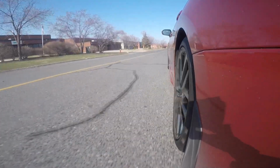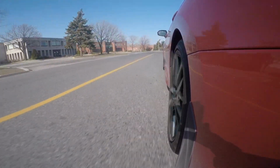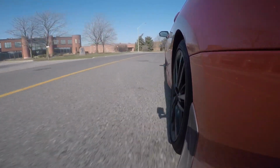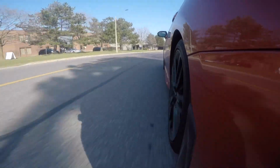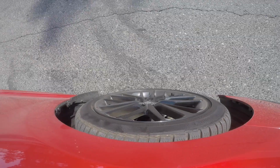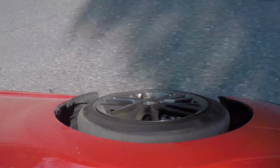As far as driving dynamics go, the Camry is a cruising vehicle through and through. I will stand by that statement. Once you're up to your speed, whether it's city speeds or highway speeds, the Camry is so quiet and so smooth. And it's not quite Lexus quality smooth and quiet, but it is very, very close.